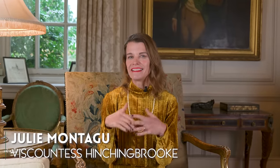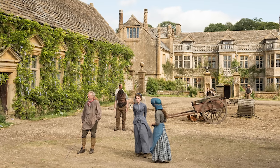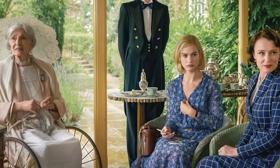Welcome to the drawing room here at Mapperton. And it's not only the American Viscountess filming that takes place here. Over the years, Mapperton has featured as the location for films, including Far From the Madding Crowd, starring Carey Mulligan, and more recently, Rebecca with Lily James.